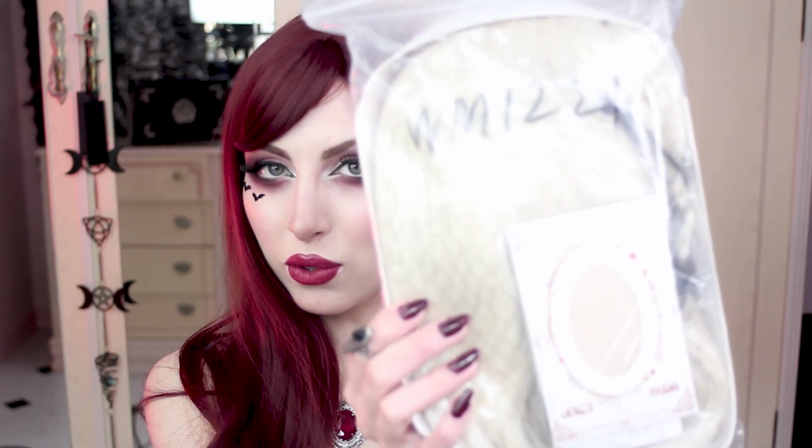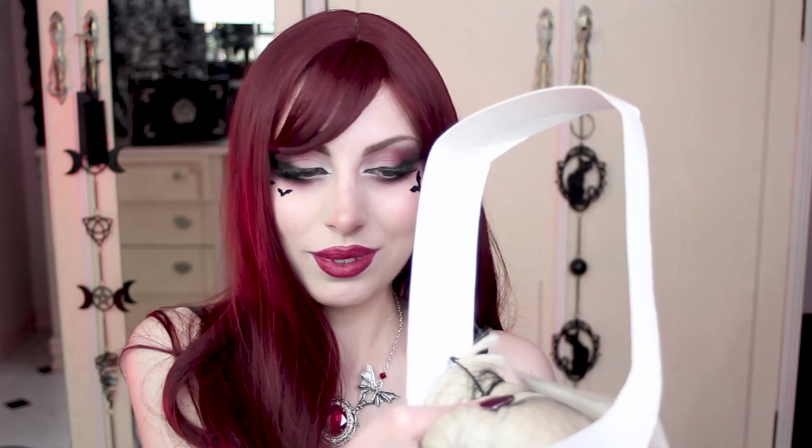I picked a blonde wig because I really want a platinum blonde wig. I have a similar one, but it's a little bit darker. Great. This one also comes with a wig cap.